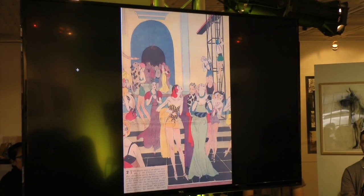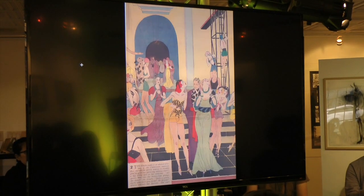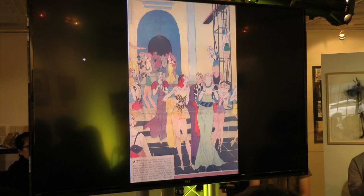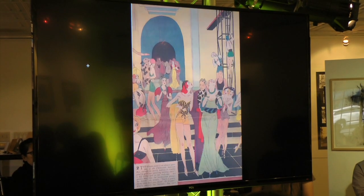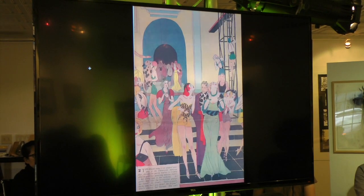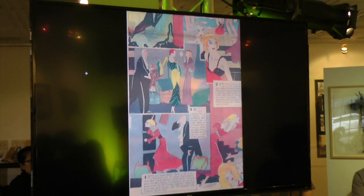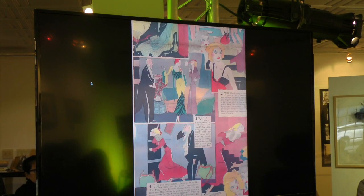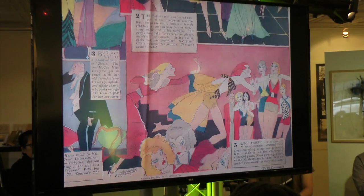This is from a tabloid, just a detail from a tabloid newspaper strip that he did. The way he tilted the older woman's head back. The way he arranged so many figures and the architectural details. And they're not dead, they're not stiff. This stuff has motion.